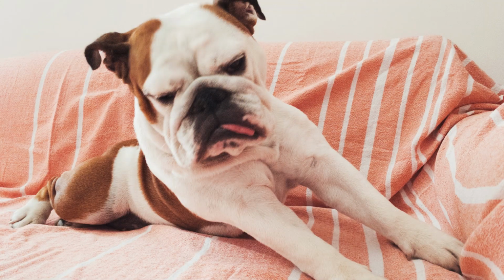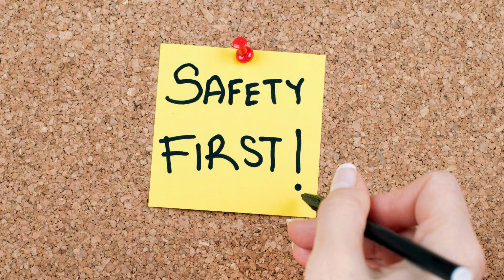This is something that a lot of people don't take into consideration, that the pet just went through something. They were scared, and they don't remember what happened, and now they still feel weird. So just please practice personal safety here.